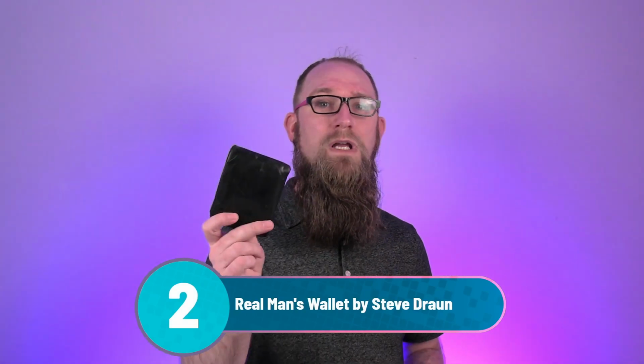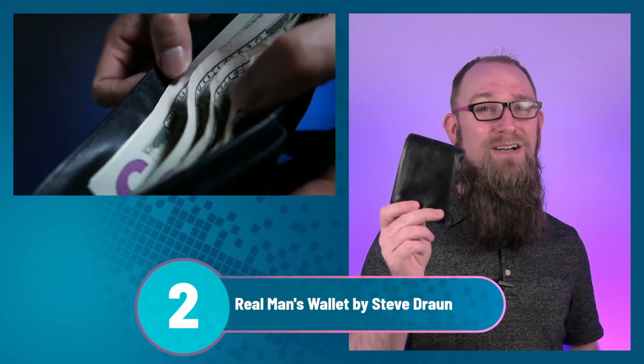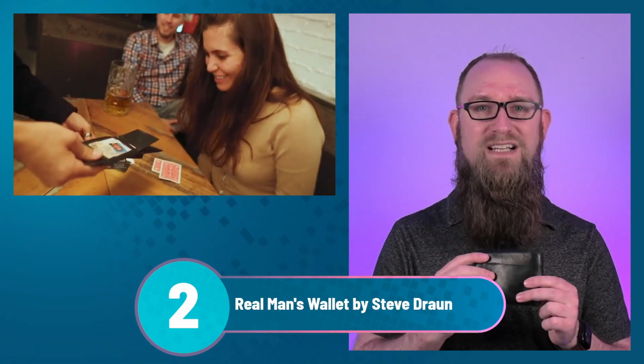Number 2 for me is an oldie but a goodie. This is the Real Man's Wallet by Steve Drawn. By the way, this is my actual Steve Drawn Real Man's Wallet. I carried this in my back pocket for well over a decade. This classic wallet allows you to make a signed card appear in the spot where your driver's license would normally go. Now, it's been a staple in magicians' pockets for decades, and the reason why is because it's easy to load, gets you comfortable with palming, and it's just a durable, fantastic wallet.